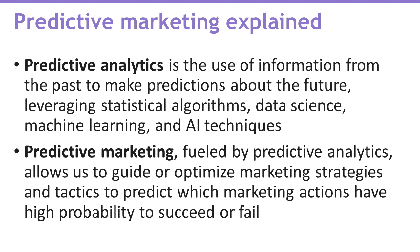Thanks, Lizzy. So I want to start with just a baseline on what is predictive. We typically talk about predictive analytics and predictive marketing interchangeably, and there is a little bit of a difference. For the purposes of today, we'll usually use the word predictive or predictive marketing, but where this begins is predictive analytics, which is the use of information from the past to make predictions about the future. And that's going to leverage all manner of data science and machine learning and AI. But the goal is to come out with some ability to anticipate what a future action might be taken based on the past. Predictive marketing is downstream from that, fueled by predictive analytics, and allows us to guide or optimize our marketing strategies or our tactics or engagements to predict which actions have a high probability for success or failure.